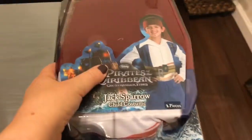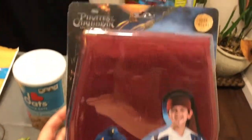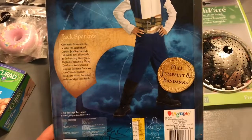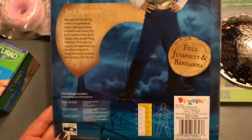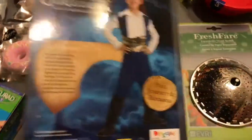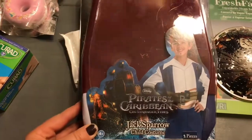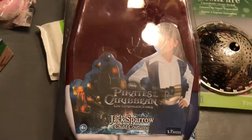And the last thing I found was this Pirates of the Caribbean Jack Sparrow child costume. This is what it looks like. Full jumpsuit and bandana for $1. I scanned this on Amazon and it was $12.99. This is crazy. So I got this for Sage to wear to school on the day that they're gonna have their costume parade. So if it gets messed up or ruined, it was $1.